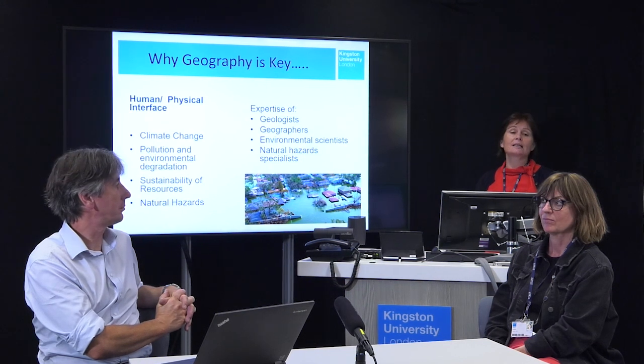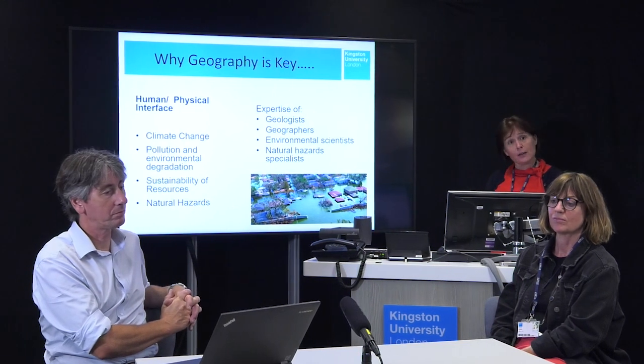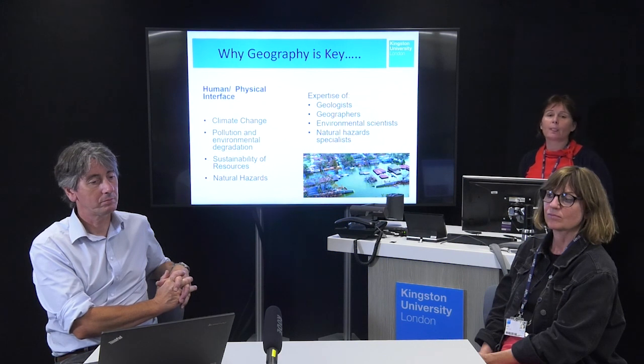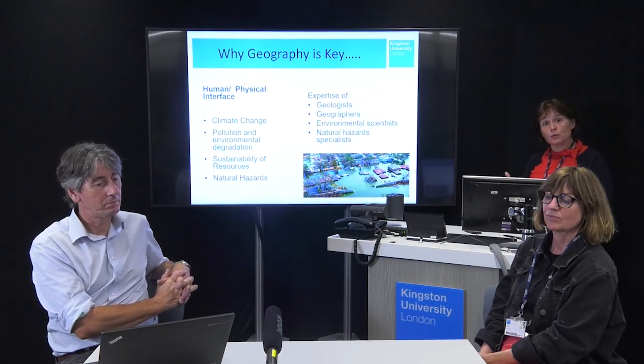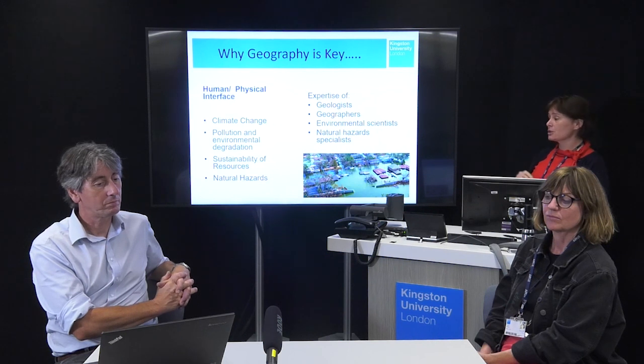But we also know that it's a human process in the sense that it is caused by humans, if we think about anthropogenic climate change or anthropogenic factors. And of course, it also has impacts on people because we are now experiencing droughts and flooding and are being impacted. Communities are being impacted as a result of the changes in climate.